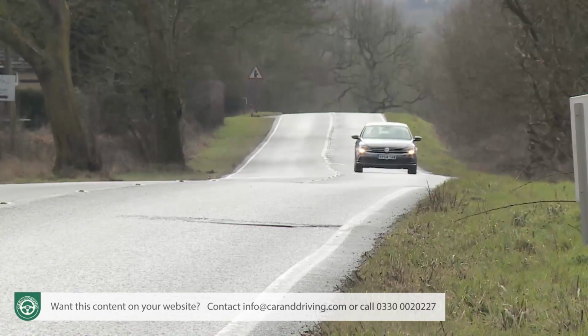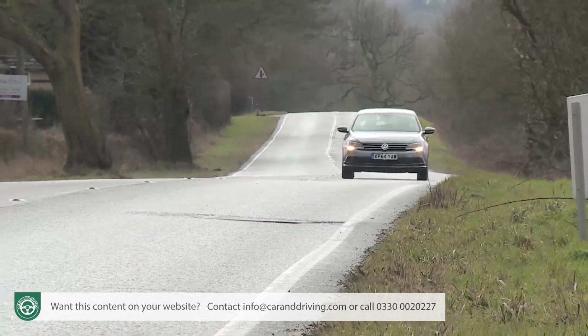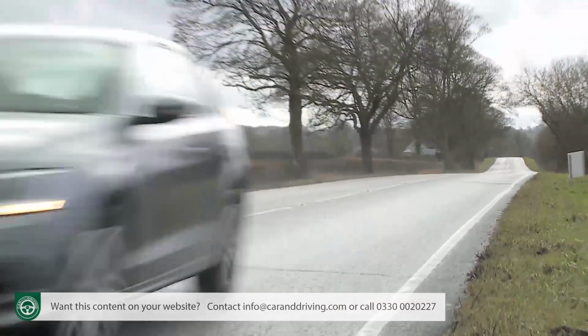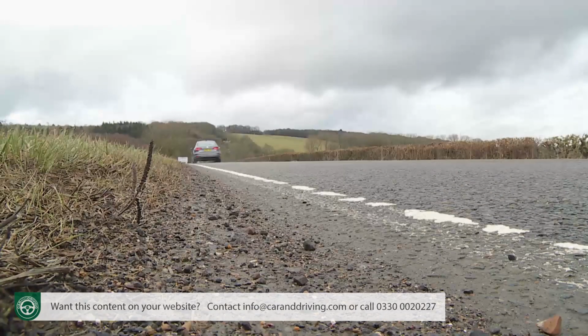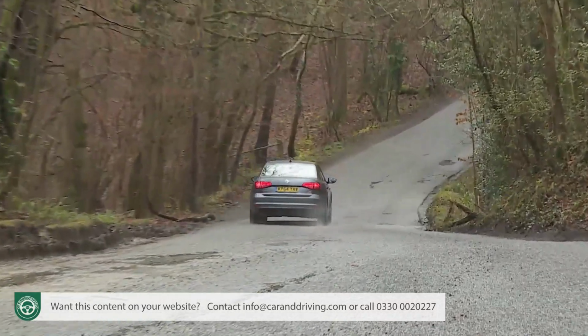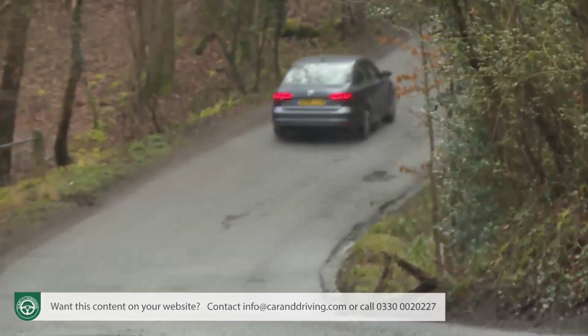Whether you choose this variant with 125 or 150 PS, you can expect about 53 miles per gallon on the combined cycle and a CO2 return of around 125 grams per kilometre. That's a very respectable showing for a powerful, small-capacity petrol engine, and buyers of the 150 PS version who tick the box for the DSG automatic gearbox can do even better.